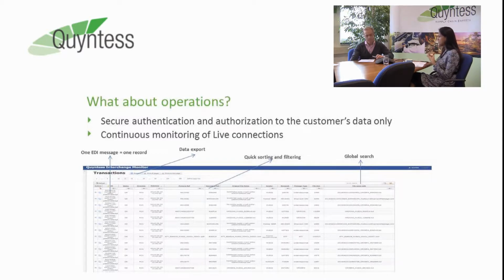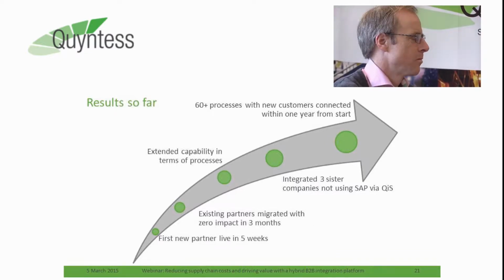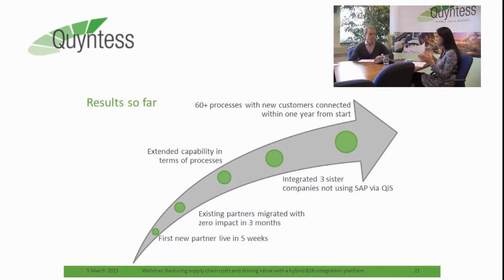So the Quyntess interchange system is not just an integration tool. It's a collaboration partner that is in fact helping this client to achieve the preset goals as we talked about when we started this case study. Now, as you can see, the results so far with this KISS hybrid model: when we started this project, we went live with our first partner within 5 weeks, which, since I've worked in this industry for long, is quite remarkable when you include so many processes involved in getting live. So we went live within 5 weeks with the first partner, and eventually, with a good success rate, we migrated the external customers that were on their old system to our new Quyntess interchange system within 3 months with zero impact on the business. It was in fact very impressive.